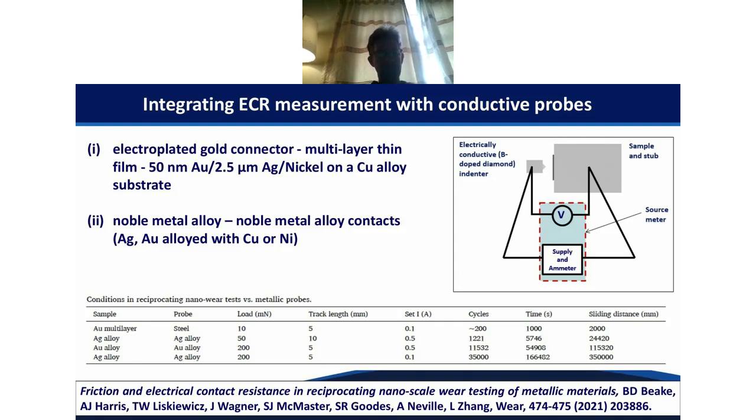So just to finish off with some comments about some work done by my colleague Adrian, and Adrian's looked at integrating electrical contact resistance measurements. And here he switched away from the standard diamond towards conductive metallic probes, using either steel or noble metal alloys as sliding contacts. And we have a very large stability in the system, and that allows us to run these extended tests and to record data, friction and contact resistance over these extended times.